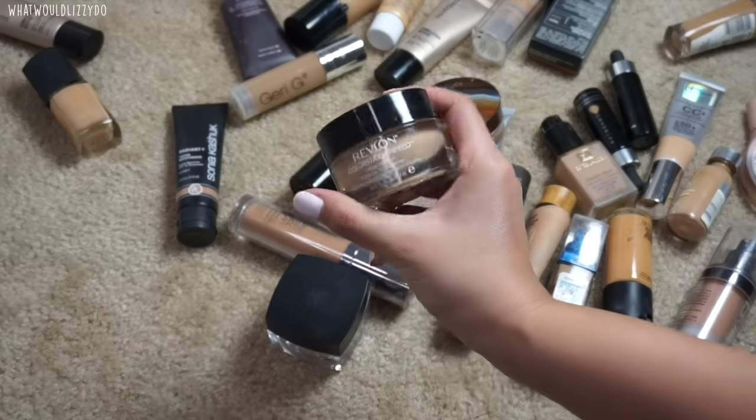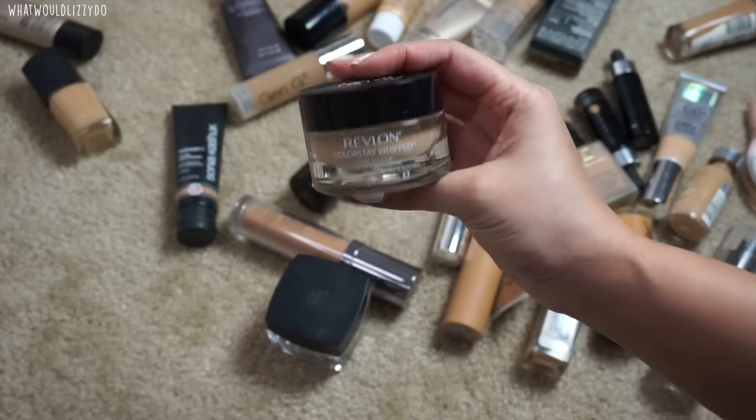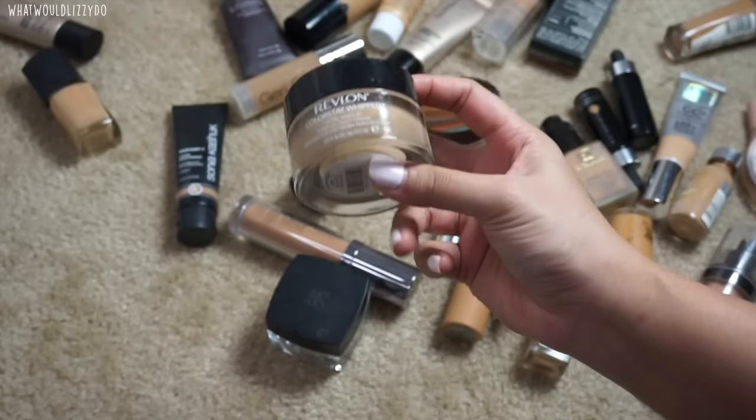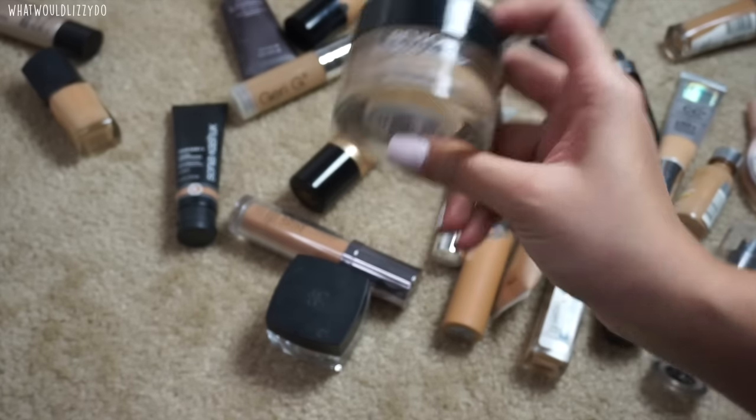This is my Revlon Whipped Color Stay. This one is in Natural Tan. This baby is so old. This needs to just go. I can't believe I even have this in here.